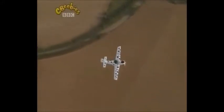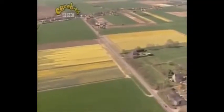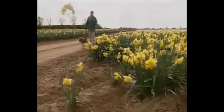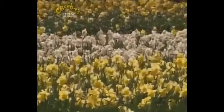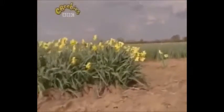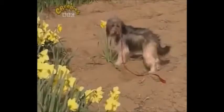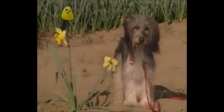Look out for lots of yellow, Pippin. There they are. Fields full of daffodils. Look at all those flowers. Is that the one you planted, Pippin? Yes, I think it probably is. Stay there, I'll take a photograph. Very nice. Thank you, Pippin.